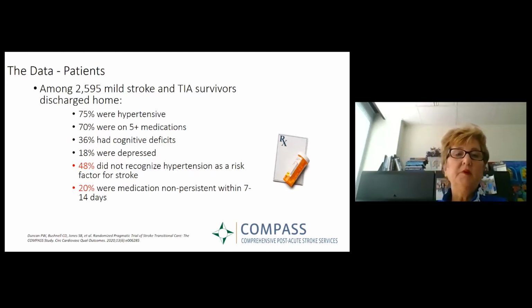And then what does the data say? In the COMPASS study we did in our first 3,000 patients, 2,595 to be exact, with mild stroke and TIA survivors, we assessed residual social and functional determinants of health. But these patients in this particular study are extremely mild stroke and TIA survivors with a median National Institutes of Health Stroke Scale score of 1. 75% were hypertensive, 70% were on 5 medications, 36% had cognitive deficits that had been undetected, 18% were depressed, and 48% of the patients, after they left the hospital, did not recognize or embrace hypertension as a risk factor for stroke. And within 7 to 14 days, 20% were medication non-persistent.